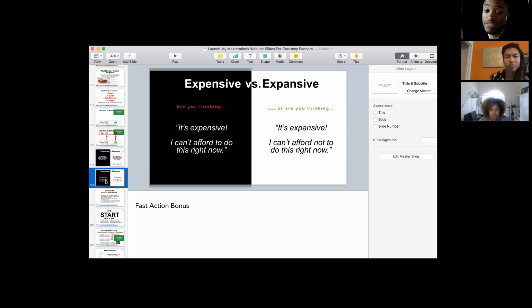So right now, in this moment, are you thinking, this is expensive, I can't afford to do this right now? Or are you thinking, this is expansive, I can't afford not to do this right now? If you legitimately want to grow your business, you have to think and move in a more expansive way, because that's the only way that you're going to take the capital and the resource that you have and multiply them into the abundance that you deserve.